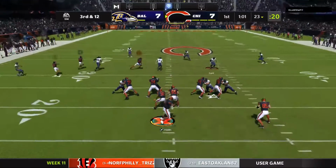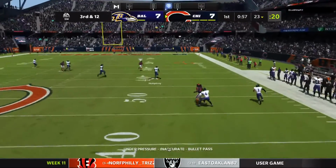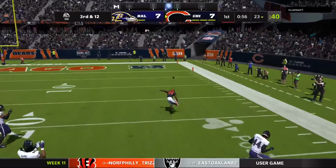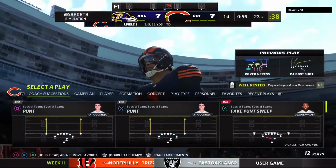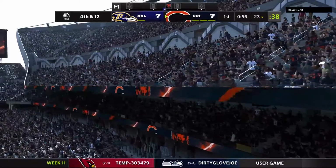Play action. It's Fields. Flush to his right. On the run. He'll let this go deep right side. And that will be incomplete. Well, they weren't scared to let it fly, but it falls to the ground and brings up 4th down.